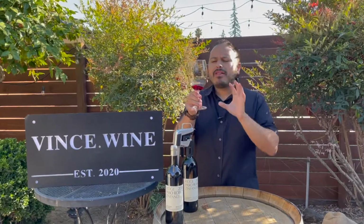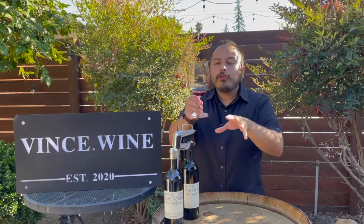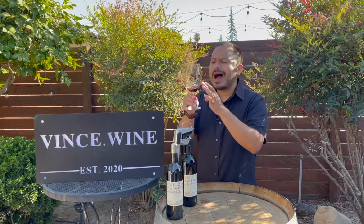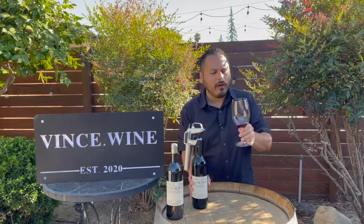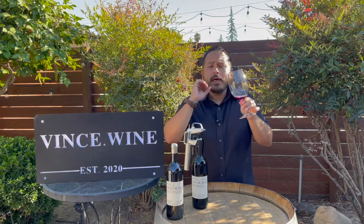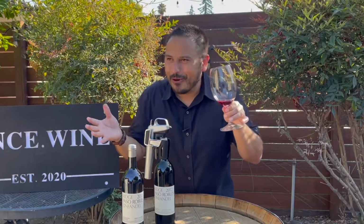But you know what? I think that at this tier level, the flavor profile is so delicate that I probably wouldn't want to do this with food. I think I would enjoy this 2012 just on its own. I would just enjoy this as an aperitif before my meal, or as the meal, or for dessert.